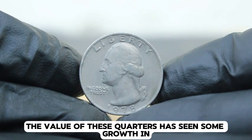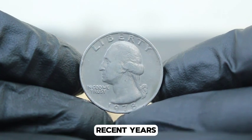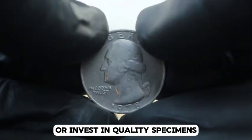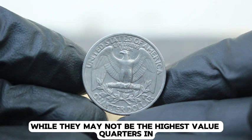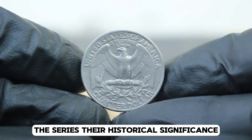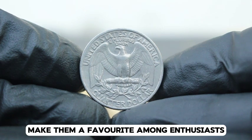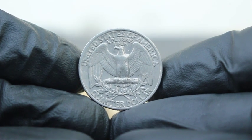Interestingly, the value of these quarters has seen some growth in recent years as more collectors seek to complete their sets or invest in quality specimens. While they may not be the highest value quarters in the series, their historical significance and the charm of the large date make them a favorite among enthusiasts.